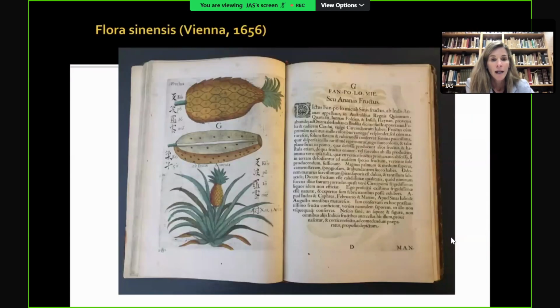And here, as I said, Michael Boehm was interested in natural history. During his stay in China, he collected material. He wrote a book where he mentioned 7 books he wanted to write about, and actually there is only one of them that was published during his lifetime, which is this one that you can see. It's called Flora Sinensis. It was published in Vienna in 1656.